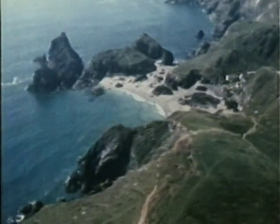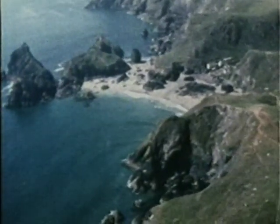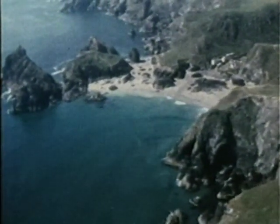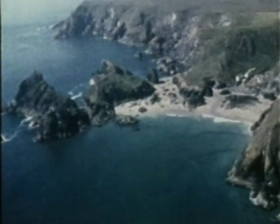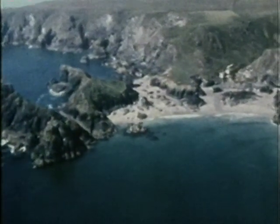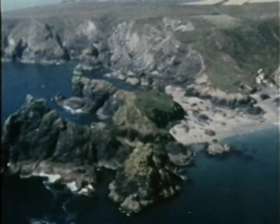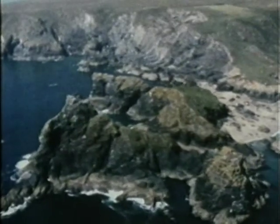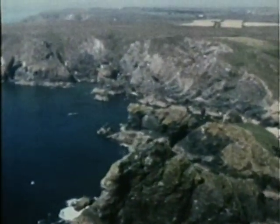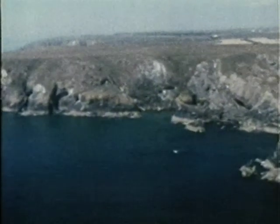So now we've seen, on a short length of coast between the peninsulas of the Lizard and Land's End, a variety of natural and man-made scenery. Coastlines as rich in scenic beauty as the Cornish coastline are experiencing increasing pressures, to the point where some of the beauty is itself being threatened.